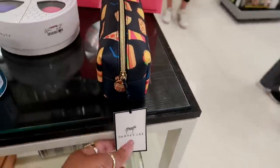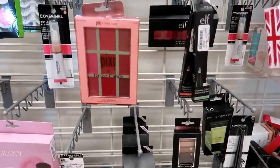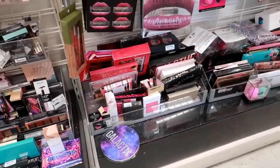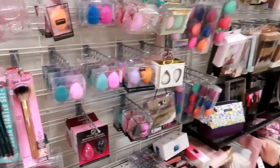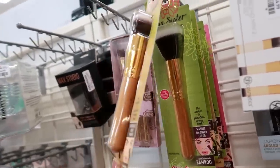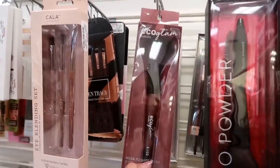Here's some beauty blenders. This is a cute little Dabney Lee pencil or makeup bag for $5.99. And as far as makeup, I just scanned everything and I don't see anything new. They still have the Dolce Candy by Pixie. Nothing new at all. No palettes. That's a nice big brush though, Spa Sister. And that's it. The rest is just beauty blenders and brushes. An airbrush, foundation brush. Let's see, how much is that? That is $4.99. They got different ones. Hello. Eco Glam. I said Echo. Eco Glam for $5.99. That's really nice.